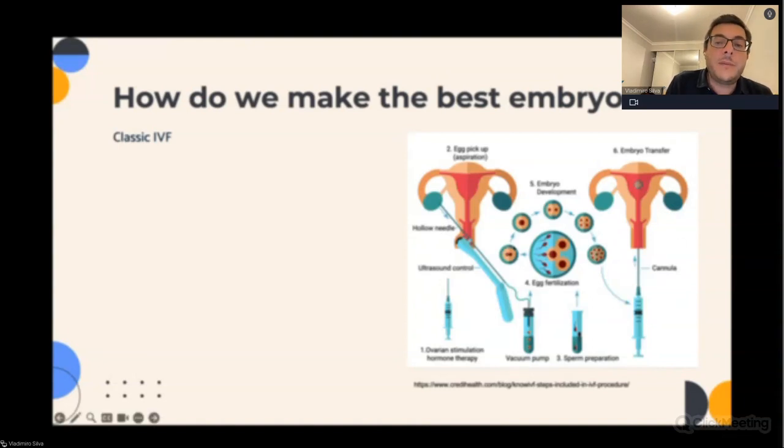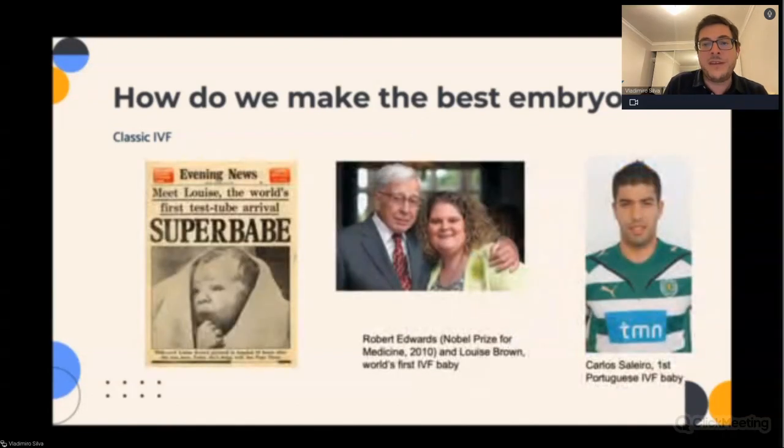The embryo development typically takes 5 to 6 days in the lab, and so we grow from just one cell into more than 100 cells at what we call the blastocyst stage. When we have the blastocyst, we can transfer the embryo into the womb with a very fine cannula, and then we wait for 2 weeks to see if the patient is pregnant or not. Okay, this is a very quick, fast overview. This was the first IVF technique.